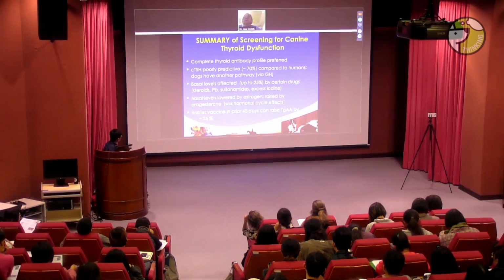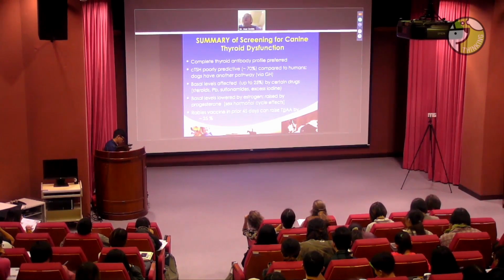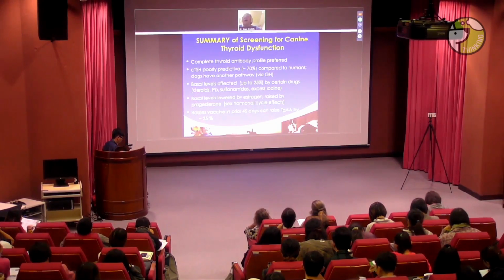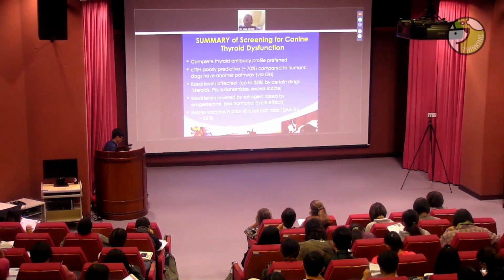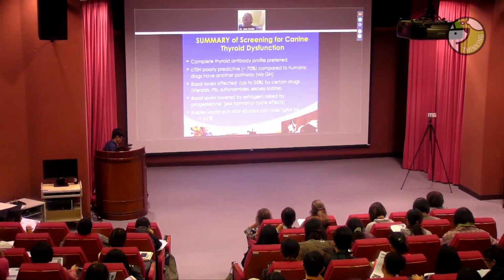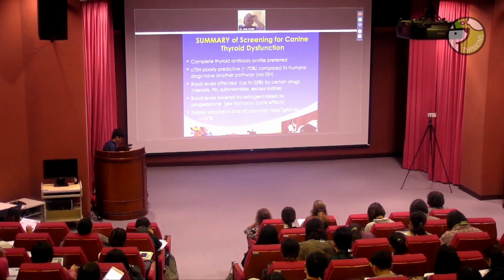Basal levels, basic levels of thyroid hormone, are lowered by estrogen, and they're raised by progesterone. So when intact non-spayed females are just about to come into heat, say 30 days before their estrus cycle, or they're actually in estrus, their basal thyroid levels will be lower than they are otherwise. So that's not the time to get an accurate diagnosis for genetic screening, or if you have a healthy pet trying to figure out what's going on, or even if you have an ill pet during an estrus cycle. The basal levels of thyroid hormones will be changed.